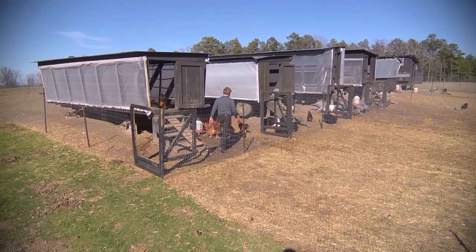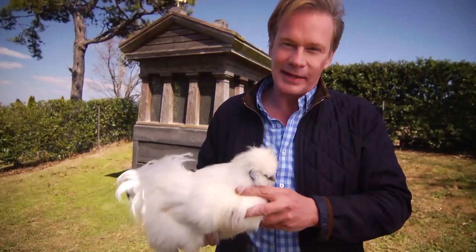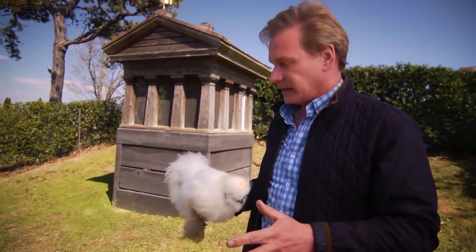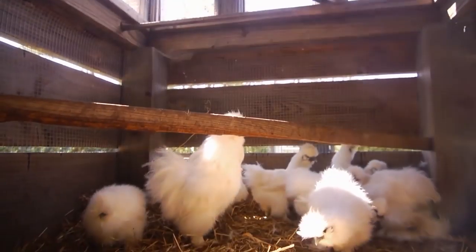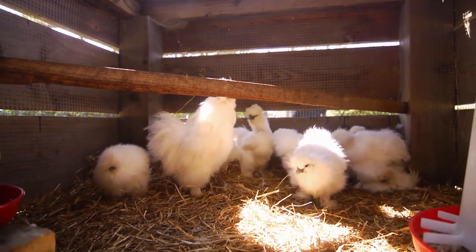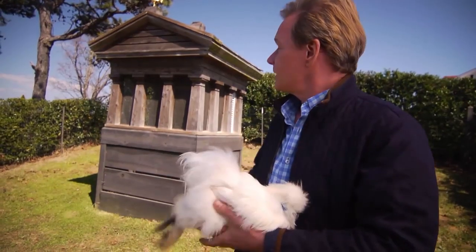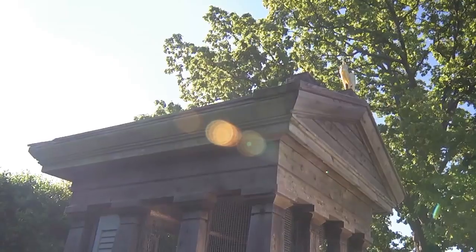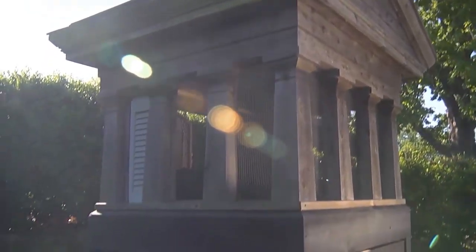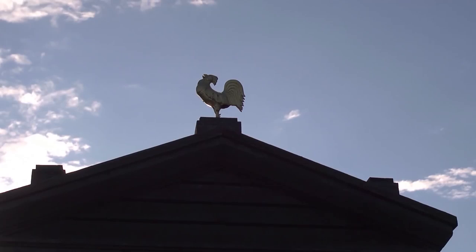Poultryville is the place where most of our feathered friends reside here on the farm. This little area, which is anchored by the Bantam Temple, is a place for some of our pet silkies. Funny looking little guys, aren't they? Well, you can see that I designed this particular coop in the form of a Greek temple. So it's the Bantam Temple with a little finial on the top of a gilded rooster.